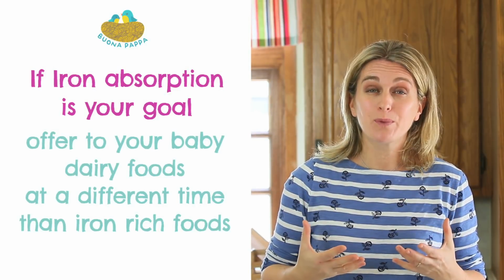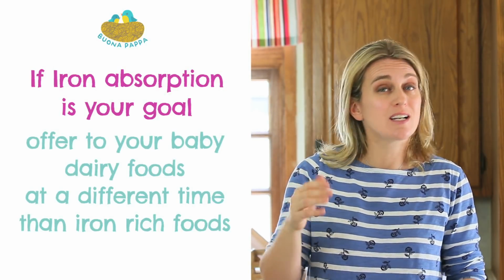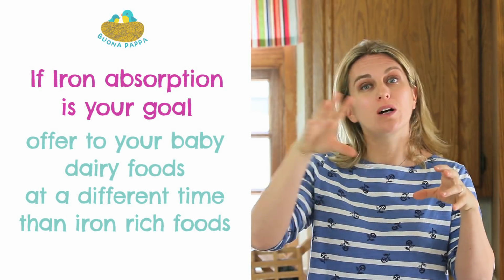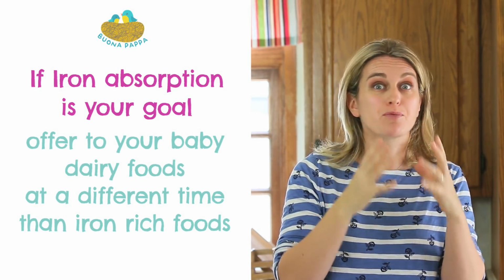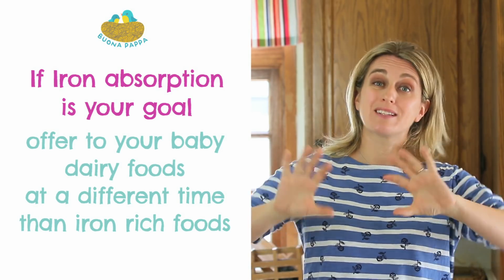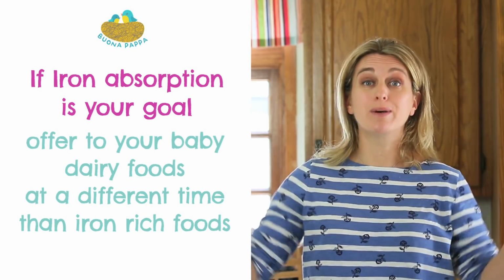Those are all important elements for your baby's body: iron, vitamin C, calcium. The thing is that if your main goal is to boost iron, just try to give dairy foods separate to foods that are rich in iron. So, for example, you can give some cheese as a snack to your little one, and then as a main meal, a few hours later, you can give a broccoli puree. So you will have iron and calcium, but separately, so you will have the best result.